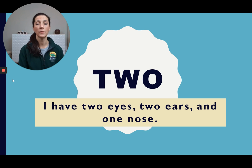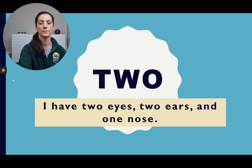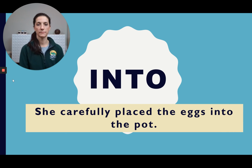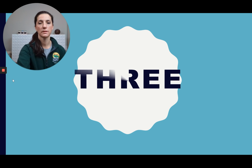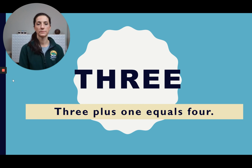The word is two. I have 2 eyes, 2 ears, and 1 nose. What's the next one? Okay, the word is into. She carefully placed the eggs into the pot. What's the next one? The word is 3. 3 plus 1 equals 4.